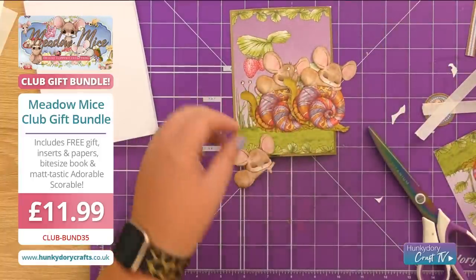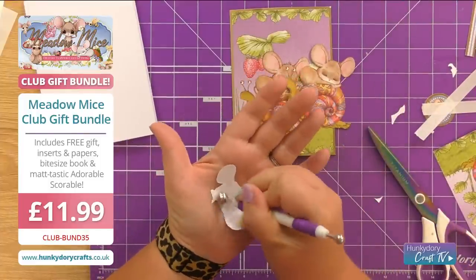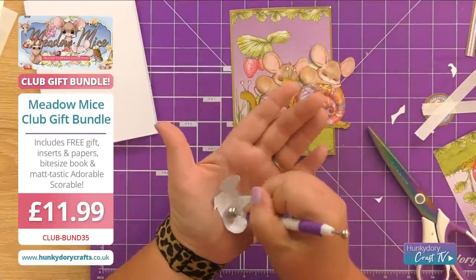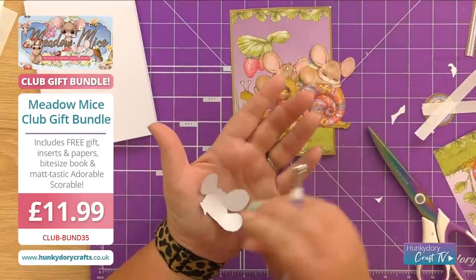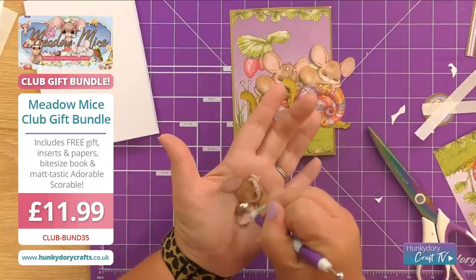Love this gorgeous kit so much. It's so cute, isn't it? Yeah, I think that's why it's been incredibly popular. Definitely. We didn't even know whether we'd get to this craft along. I know. It's been so, so popular.